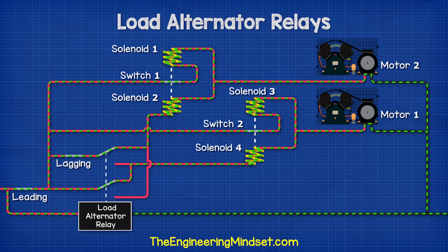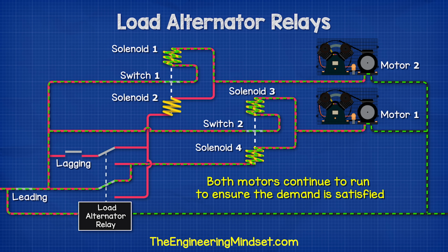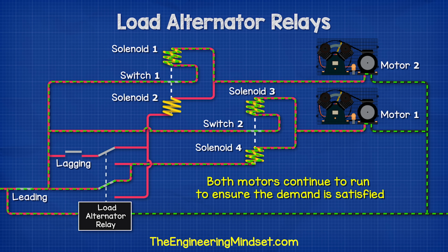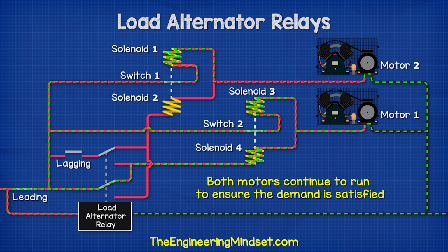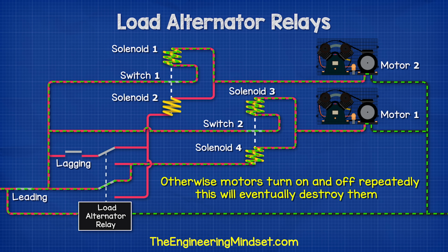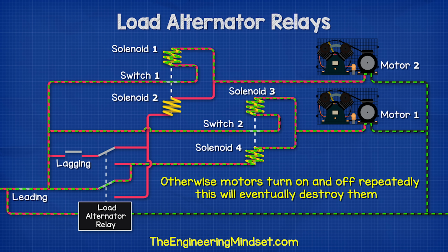When the lag transducer is satisfied, it opens the switch, but both compressors will continue to run. We want both motors to continue to operate. This will ensure the demand for air is satisfied, because we know that one compressor alone wasn't enough to satisfy the demand. If we didn't keep both motors running, then the standby motor might continuously turn on and off. This will damage the electrical motor and eventually destroy it.